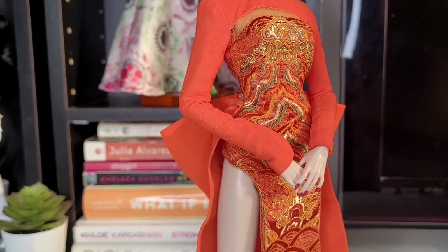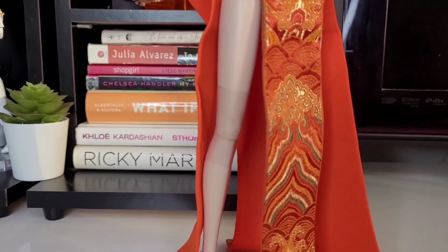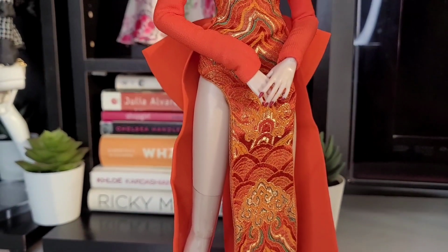Oh, the lighting is really good over here. I should have just done it here. But you get the... Oh, we're losing focus. Focus. There we go. But yeah, here she is redressed. Hope you guys like it.